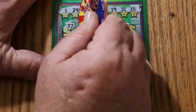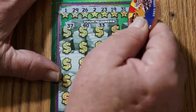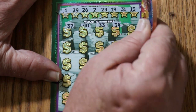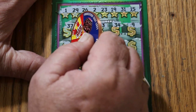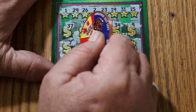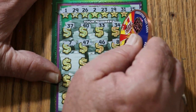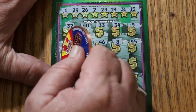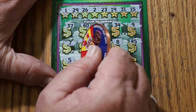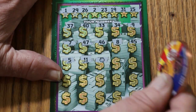37, 40, 33, 34, number 9, number 7, 47, 46, 8, 45, number 5, 11, and a money bag. So we got something.